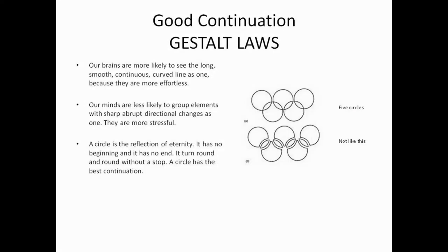Our brains are more likely to see the long, smooth, continuous, curved line as one because it is more effortless and has more unity. Our minds are less likely to group elements with sharp, abrupt directional changes as one, and that is more stressful. So therefore, you see the Olympic logo, right? There are five circles. You will perceive it as five circles because they are a simple pattern.